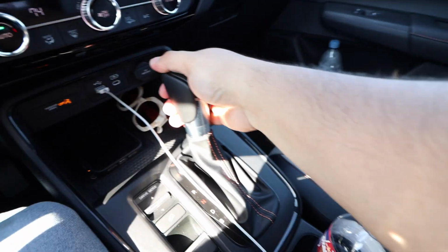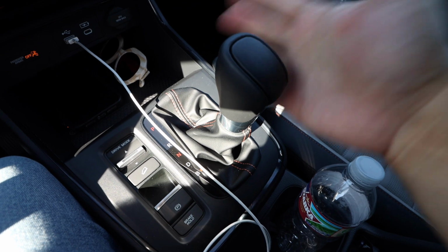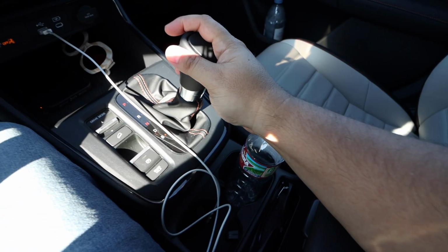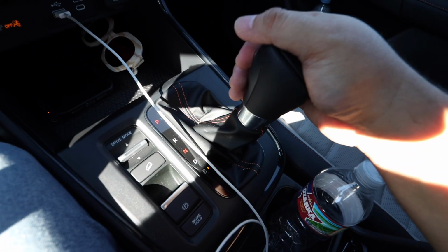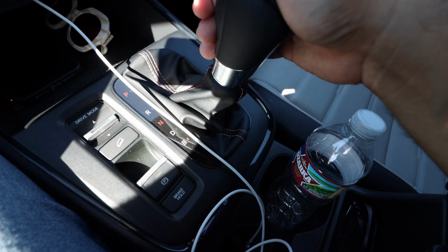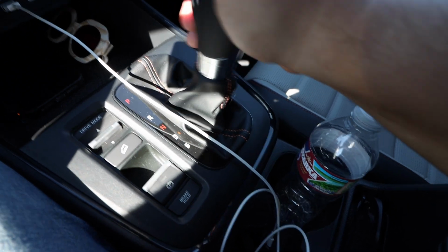Then we come back to the shifter, which has been really nice. No complaints with how it feels. It's a nice position with my arm rested on it. There we have the drive mode. We have the B mode as well, which is essentially their one pedal driving option with that.